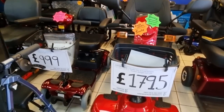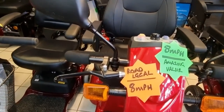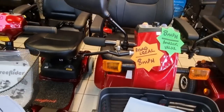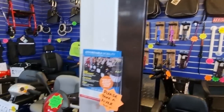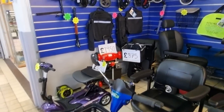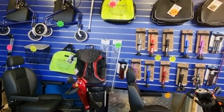Now this one here in front of you, the red one, this one actually goes 8 miles an hour, and I'm told that makes it road legal. Just continuing down this very, very well presented stall, everything spotless and immaculate. So I'm just going to thank the stall holder very much.